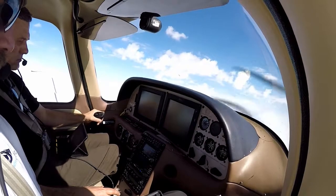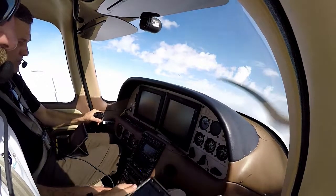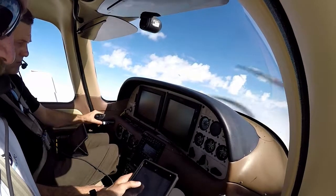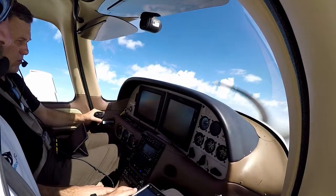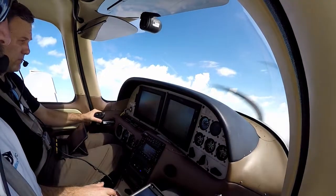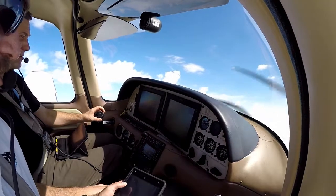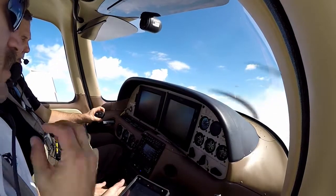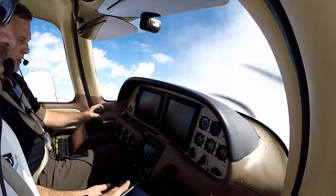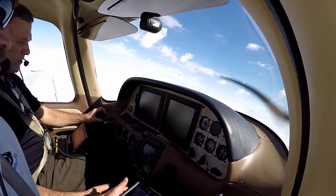Dutchess 12 Charlie, what's your next request after this approach? Be vectors for the ILS 18 Okmulgee again. Roger. We're going to do a tier 2. Cirrus 39 Victor, what's your next request? A couple times in the hold, then the RNAV 18 at Okmulgee. A couple times in the holding pattern, and then the RNAV 1-8 back to Okmulgee for 39er Victor.